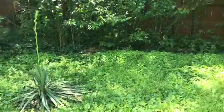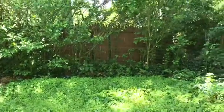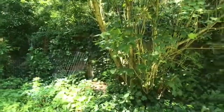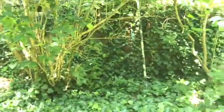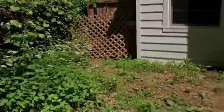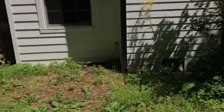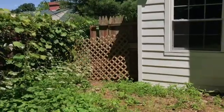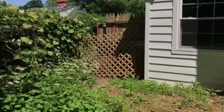So here's the view of the other part of the yard. Ivy all over the fences, probably a lot of poison ivy too. And then that's the back of the house. So that part of the fence, it's kind of broken, falling down. And that's why we want to get someone out here to give us a quote for a new fence.